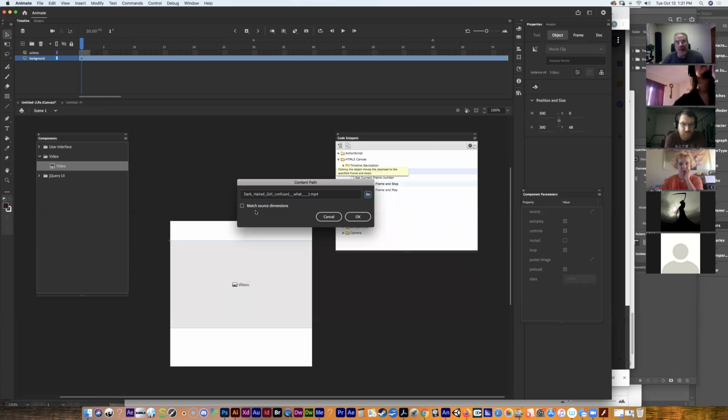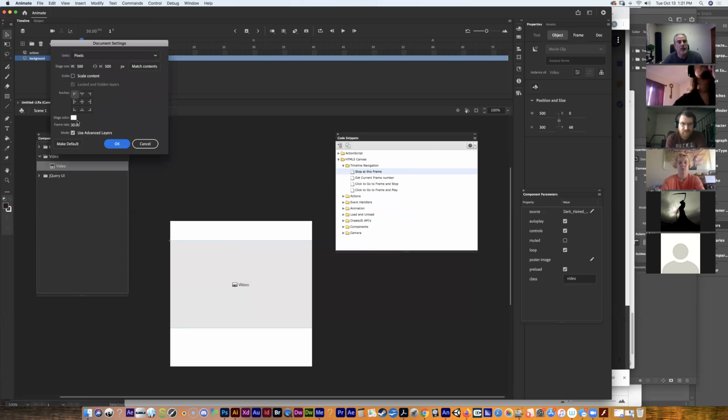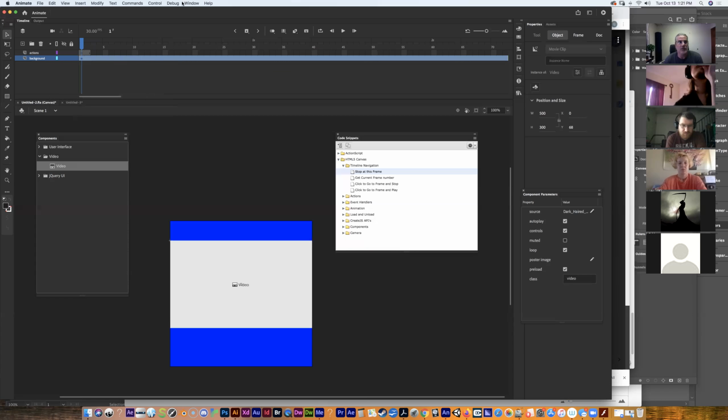now match source dimensions would make this play at the same size as the actual video, and you almost never want that. You want the video to be the size you want to make it here on the screen. Okay, so I'm going to click OK there. All right, so now when I play this, it should come up at just this size. And one way to test it is to modify the document and put a background color in there so that we can see if it actually changes that size, right?